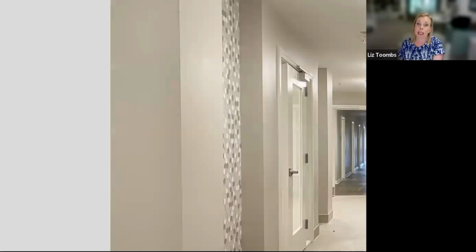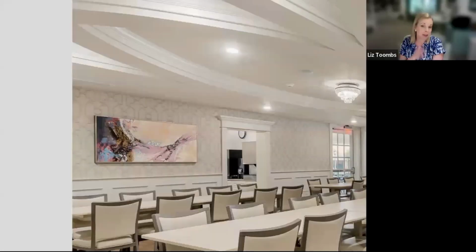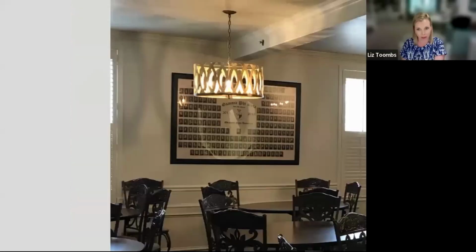Well, that's great. This was their old bathroom. You can see it was quite an upgrade. Yes. Oh, yeah. Here's an example of the dining room. I try to always put in really durable products. These are laminate tables, vinyl chairs, but they still look very elegant. It looks more like a residential dining room, but it has the commercial durability to it.